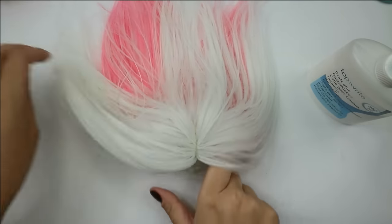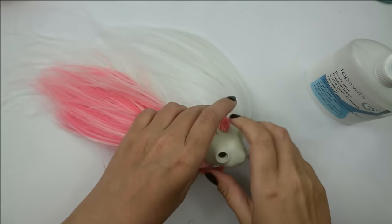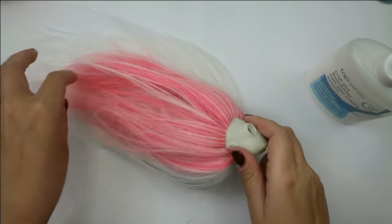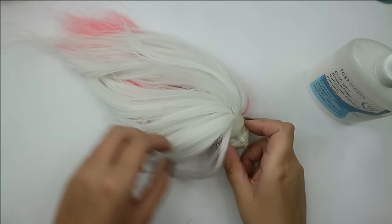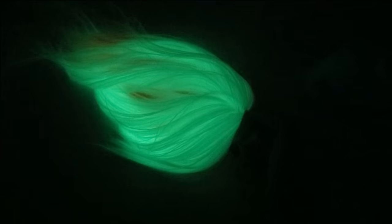So, and this is how her hair looks a couple of hours later. Now I still want to check how it all glows in the dark. And this is very interesting, by the way, because white hair glows really intensely. The light pink glows a little bit, it's quite visible, but not that bright. And the dark pink hair almost doesn't glow at all. So, okay, it's good to know.